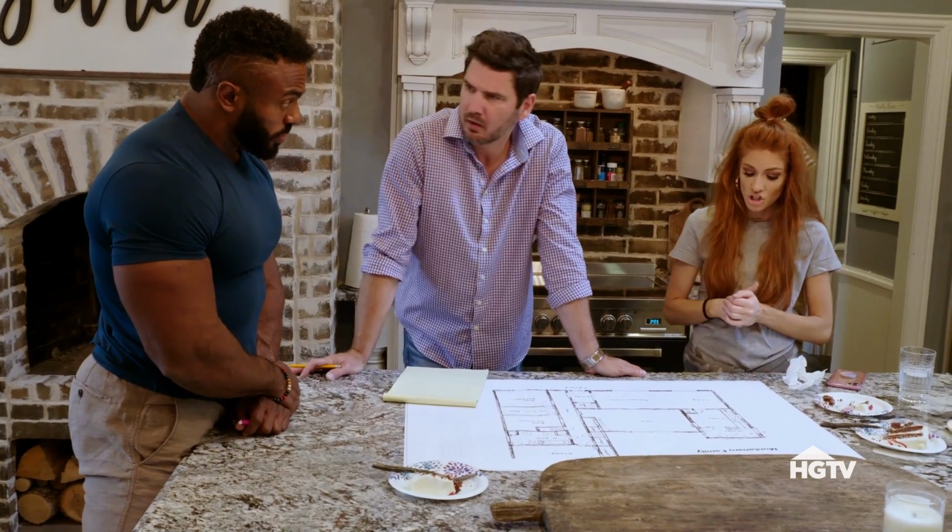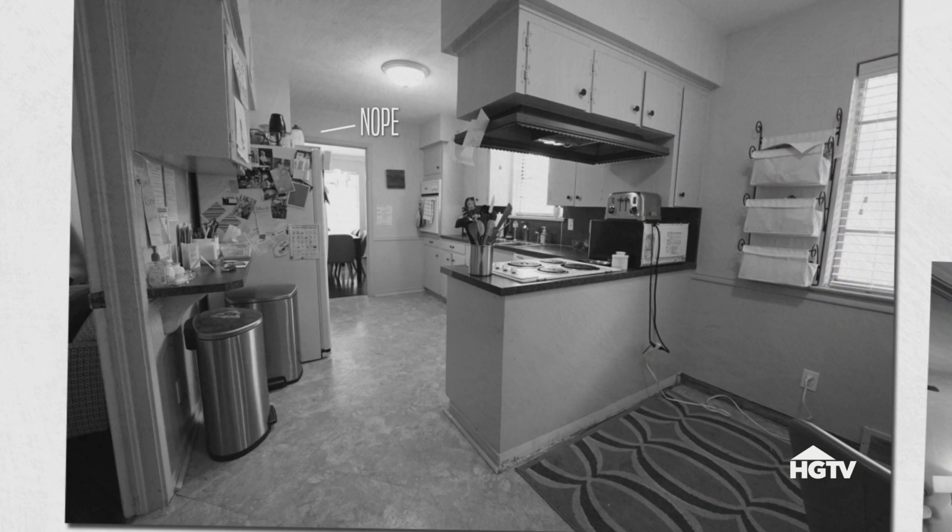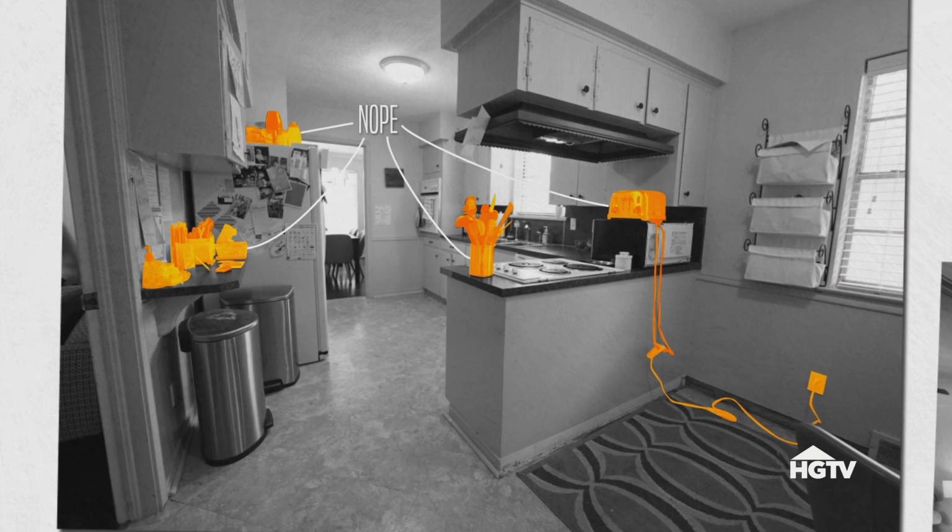The kitchen is where we are putting in most of our money. That's the focus. She has 2 drawers in her entire kitchen. Nah, I don't believe it. Oh, storage is a whole problem. For a person who loves to bake, Haley has pretty much the least practical kitchen I've seen.